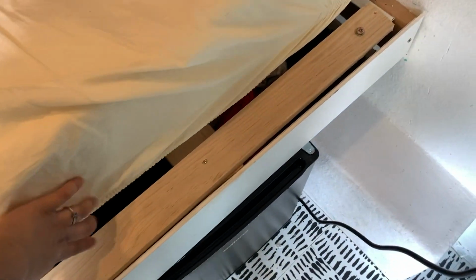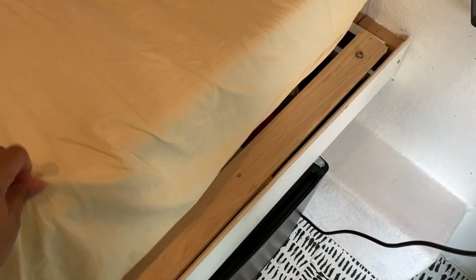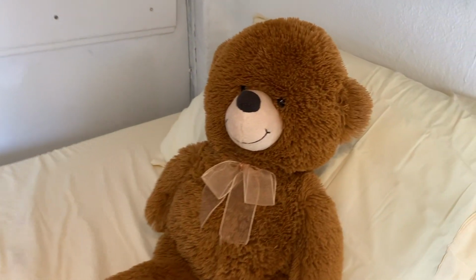And it's super comfortable. This is 8-inch foam. I love it. This mattress protector comes off, and then I can just wash that. This is just a normal twin. This is my buddy Little Sing.